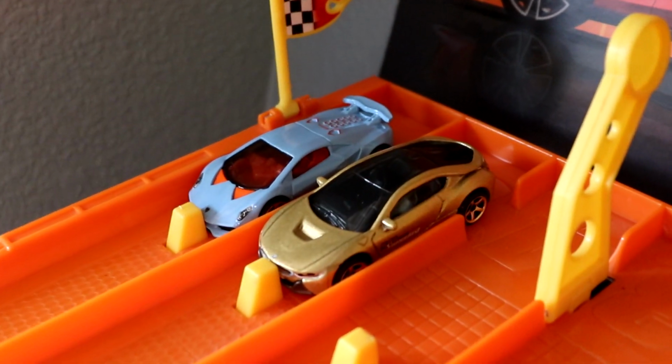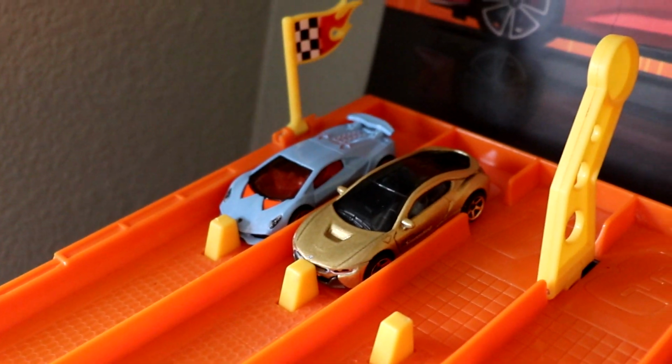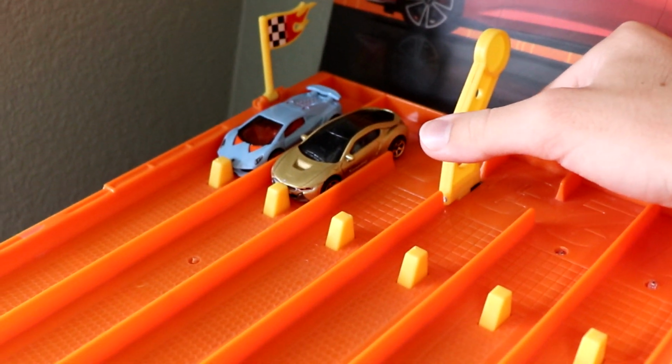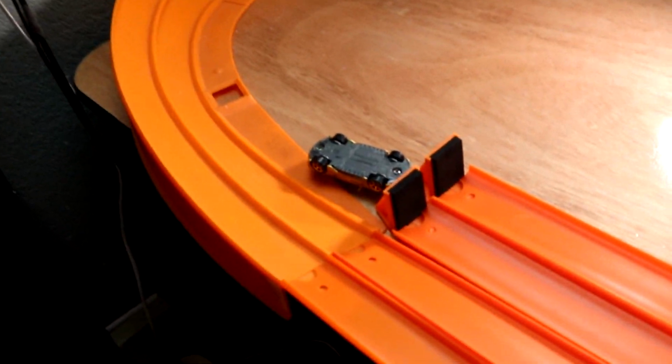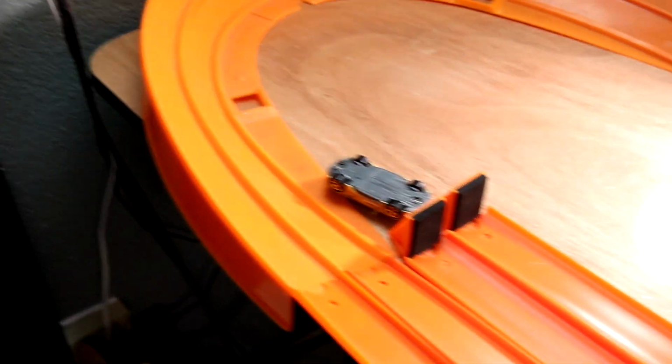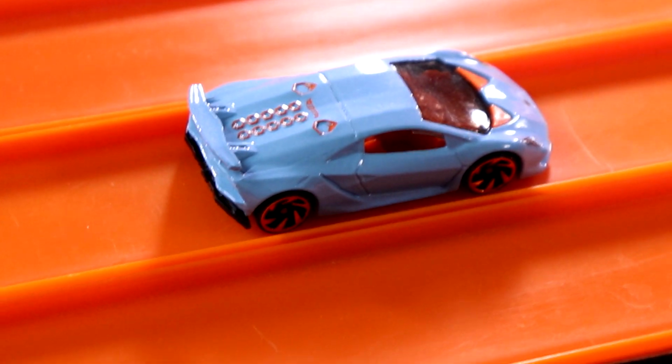So for our first matchup, on the inside we have the supercars with the BMW i8, and on the outside we have the Lamborghini Sesto Elemento. 3, 2, 1. Oh, and the Sesto's gonna wipe out, and it's an awful crash. I think it's gonna knock the BMW i8 off of the track. That was some dirty racing, but the Sesto's gonna take it.